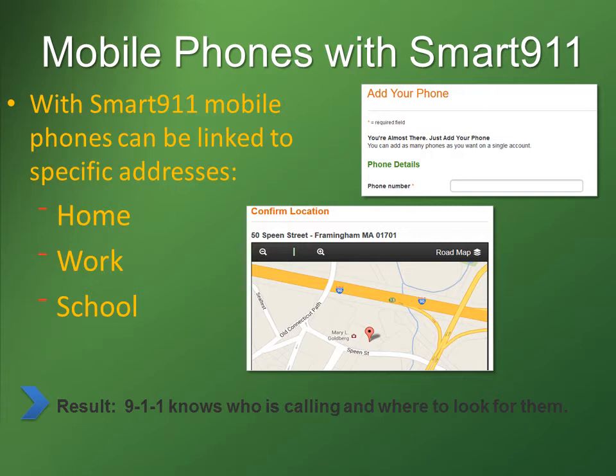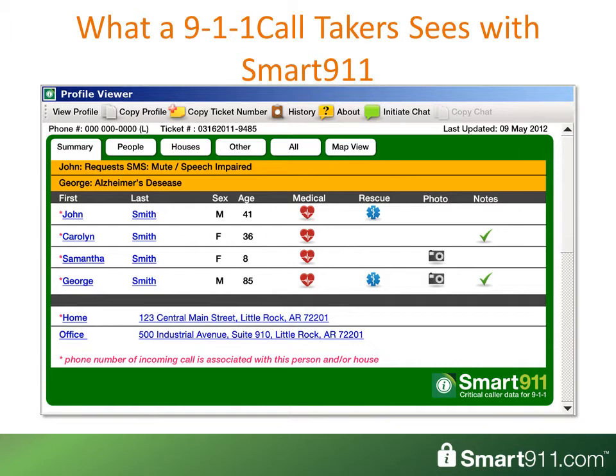With Smart 911, mobile phones can be linked to specific addresses, including your home, work, or school. The result being 911 knows who is calling and where to look for them. This is what a 911 call taker sees when you call 911 if you have a Smart 911 profile.